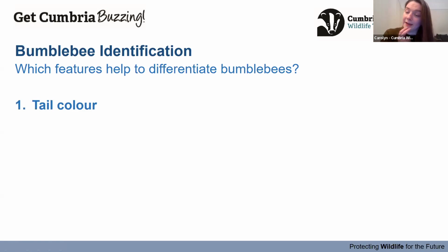So the first thing to pay attention to is tail colour, because bumblebees are quite handy in that they pretty much only have 3 categories for tail colour. So you have red, some bumblebees have red tails, some of them have white or off-white colours, and then some of them have ginger tails. So pay attention to tail colour first of all. Then you're looking at the banding. So you're looking at the number, the placement, the colour of the bands, and this kind of patterning on the body.